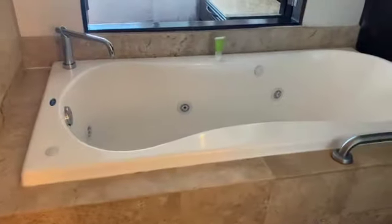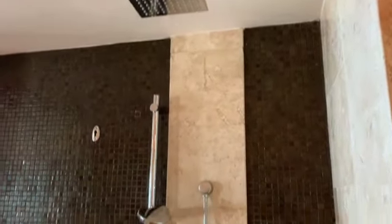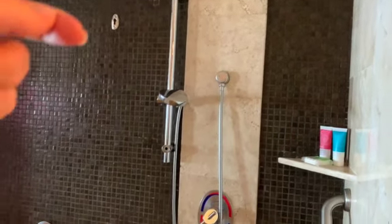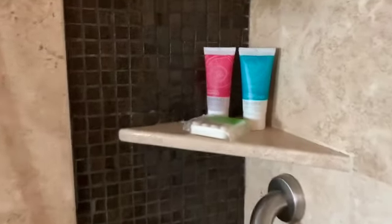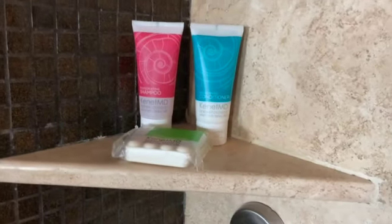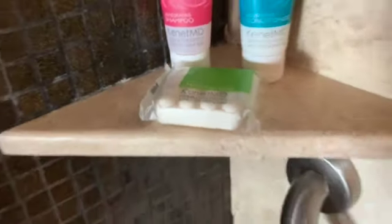So we've got a nice jacuzzi tub and large towels. You can hang up your stuff here. You've got a rainfall shower head, as well as the either handheld or you can just hook it up that way. Shampoo and proper conditioner, not conditioning shampoo. And another really nice soap. And if you're shaving your legs, obviously you can just put your leg up on the ledge of the bathtub. So that works out well.